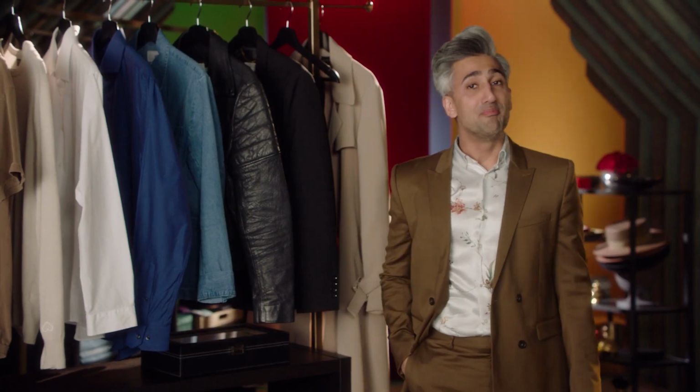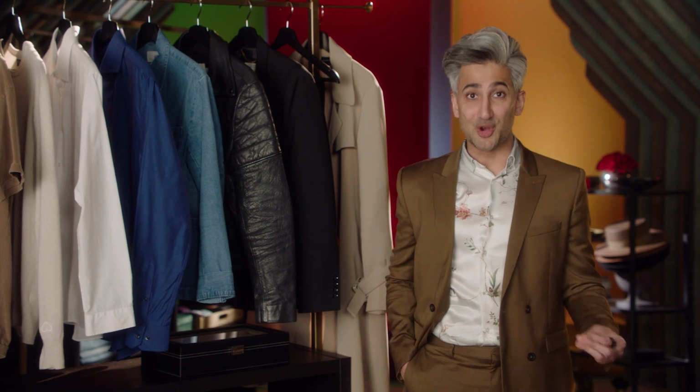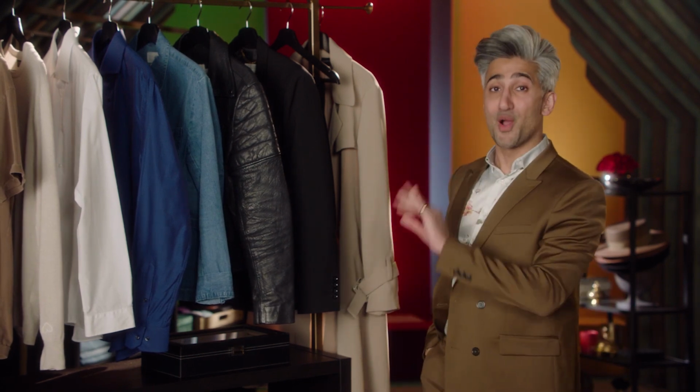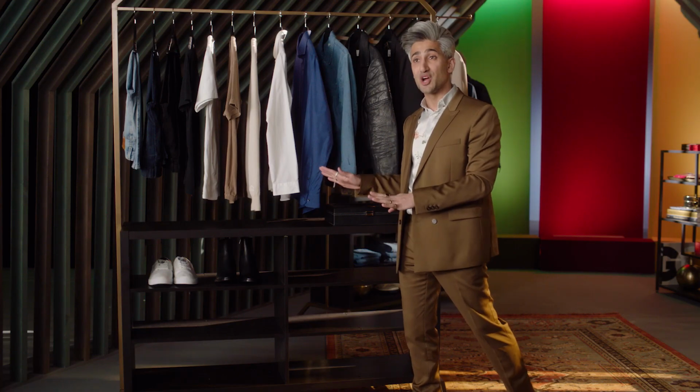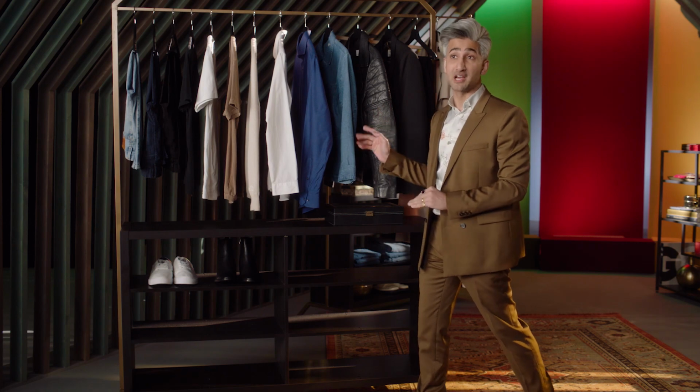All right, let's talk about the men's capsule wardrobe. This is actually my own capsule wardrobe. Many of the items in this closet I have had for at least 10 years. That just goes to show that a capsule wardrobe should be timeless.